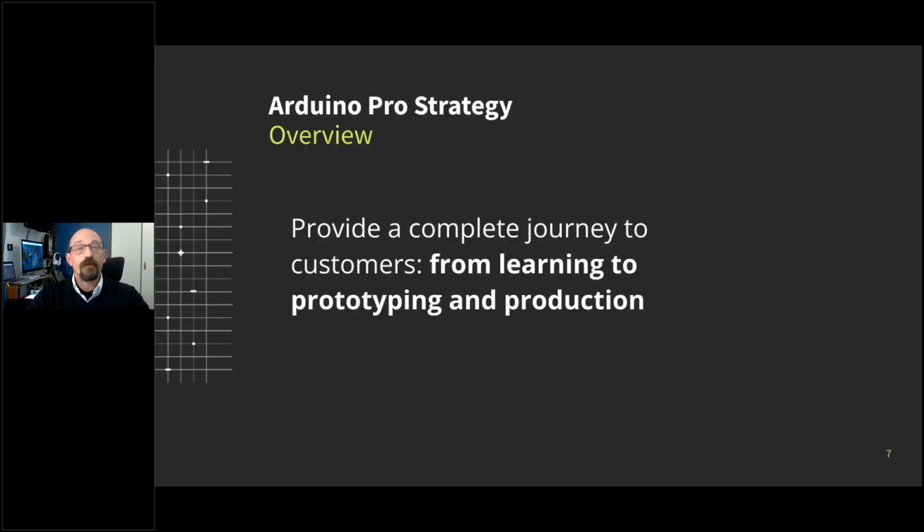The Arduino Pro strategy is to provide the complete journey to the customer. So from the learning to the prototyping and production. For each of the stages, we have separate tracks. We have documentation. We have products that you can use for prototyping and validating your ideas. And then you can also move with the same hardware to production. So there's no change during the whole path, starting from the idea and then validating, and then going to the market. So it means that you have a really short time to market by using our boards. We provide complete life cycle management for all the devices. We provide not only hardware, but also software tools that are needed for a smooth transition from the idea to the production.